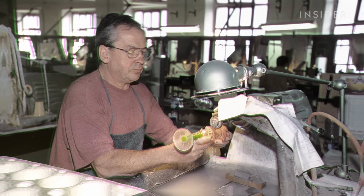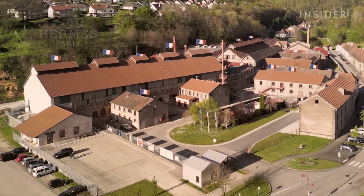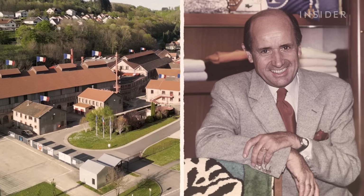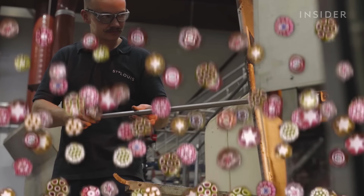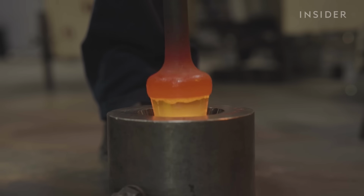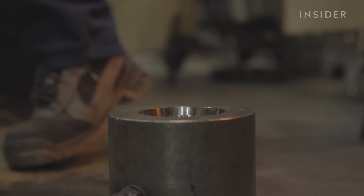The factory was about to be sold to American investors when the French luxury brand Hermès bought it in 1995. Their CEO fell in love with Saint-Louis' history and wanted to keep it French. Hermès poured investment money into the business, giving Saint-Louis time to develop new marketing strategies and to find new clients.